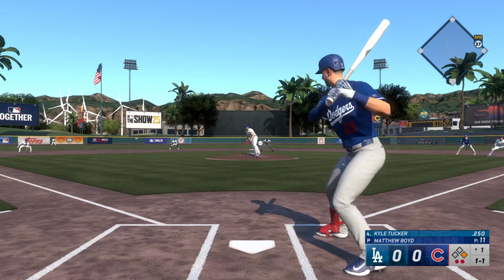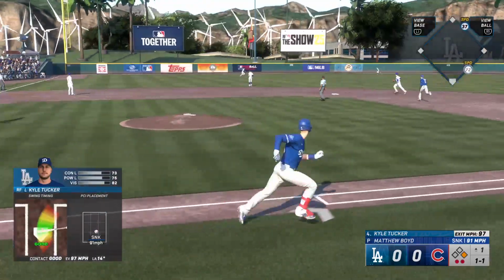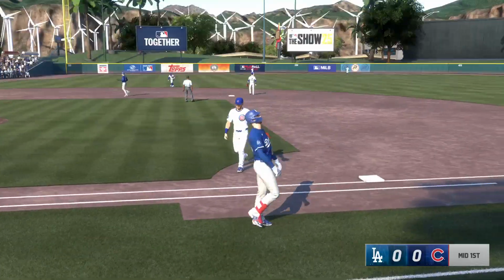2 outs. This one smacked out to left center. Hat puts it away, and that is that.